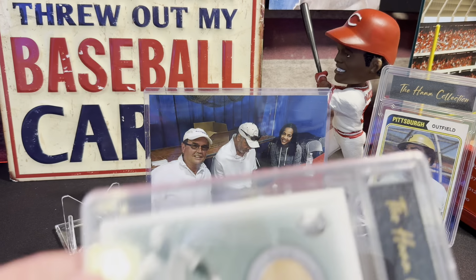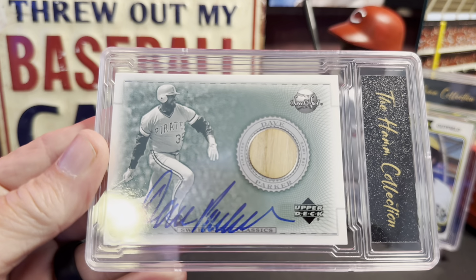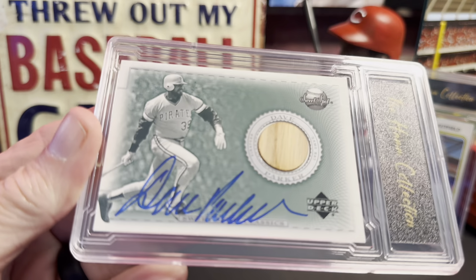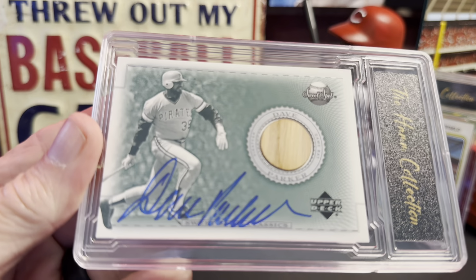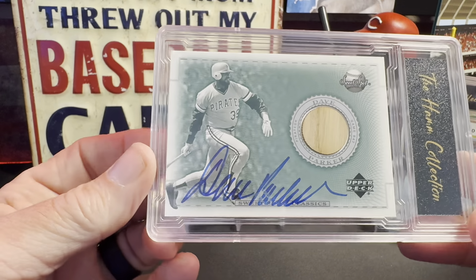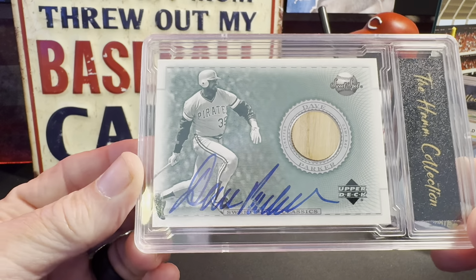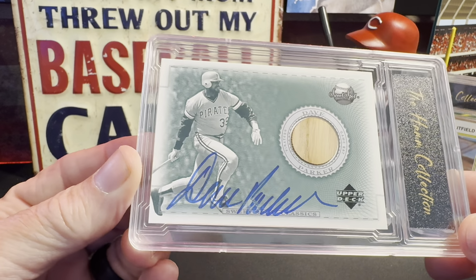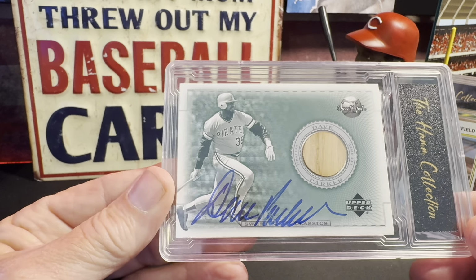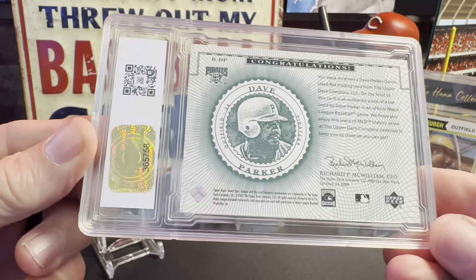So this is my Dave Parker auto. Look at that. 2022 Upper Deck Sweet Spot Game Used Bat autograph of Dave Parker. Well, my camera is not focusing here lately. It's a sweet looking card. It's a sweet looking autograph. It's got just a tiny smudge right there, but who cares, man? It doesn't really take away from it. Here's the back. What it looks like.